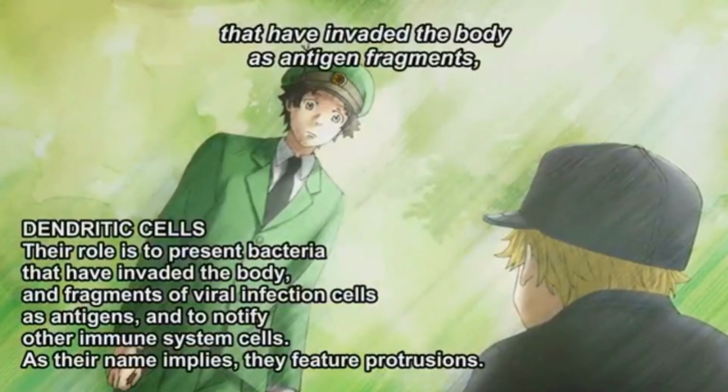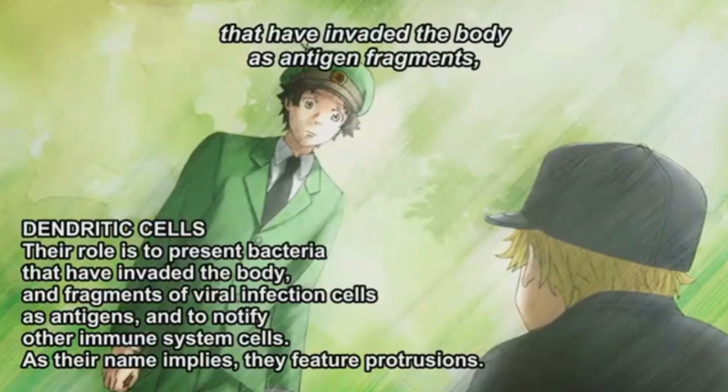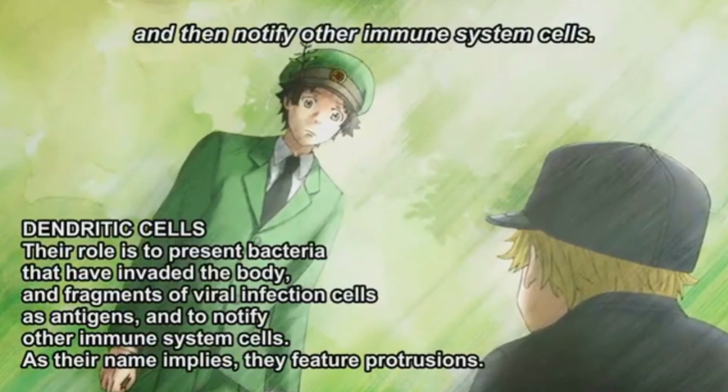The dendritic cell is the guy wearing a green suit, and he is responsible for receiving and giving feedback to the other cells. Their role is to present bacteria that have invaded the body and fragments of virus-infected cells as antigens, and to notify other immune system cells. As their name implies, they feature protrusions, and they can activate naive T cells. In this episode, he was so busy because a lot of cells were in trouble. He notified the other cells about the influenza virus invading the body.